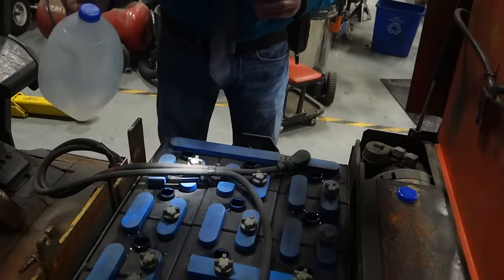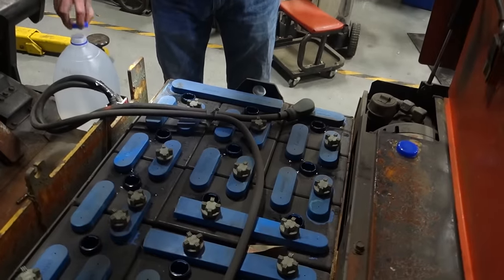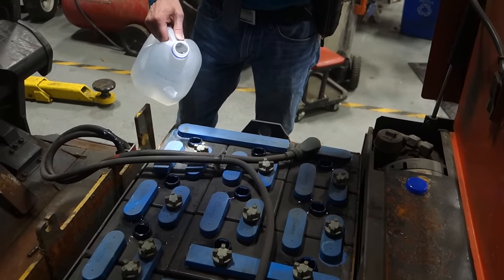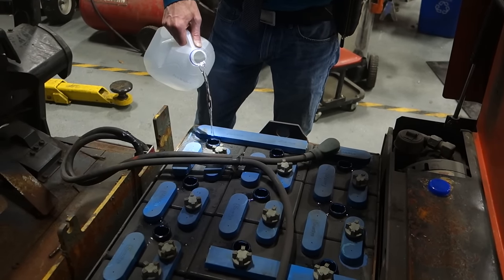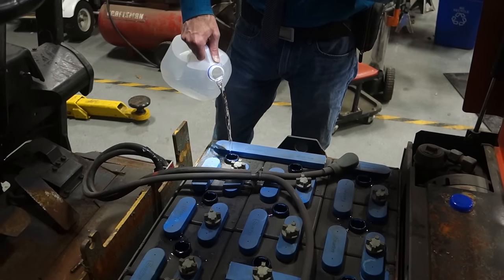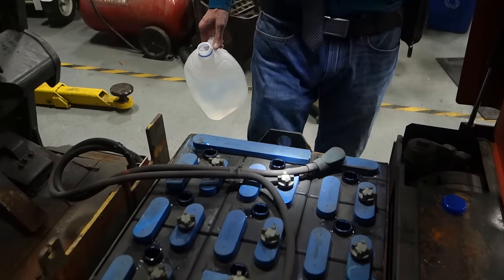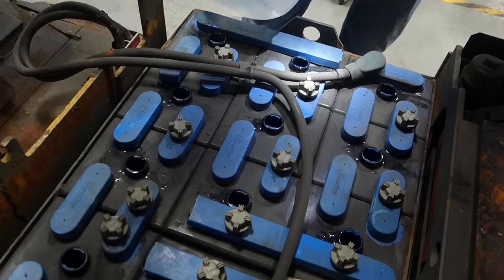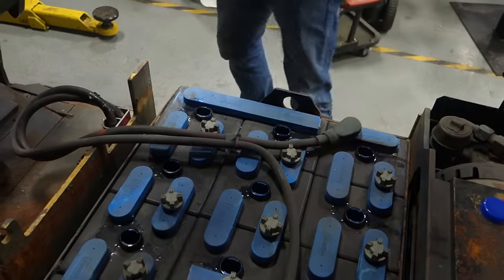We're going to leave the tops off these while we put the first charge on it. Because I want to be able to monitor for boiling and whatnot. Alright. Sounds dangerous, but okay. That one's really dry. It's usually the middle ones that are way thirstier. Switch.